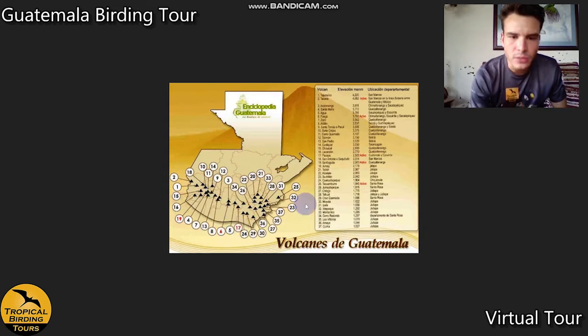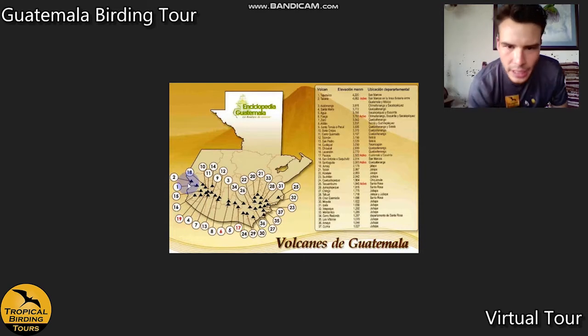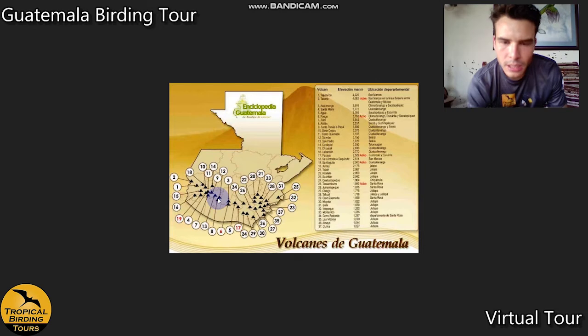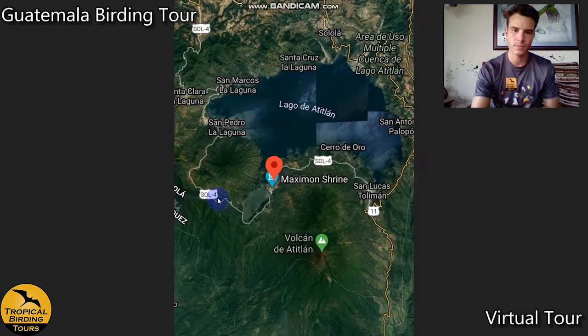This is the volcanoes, all 37 volcanoes. In red here are the active ones, and we were already in this one over here, Takana volcano, and we're gonna be around these volcanoes over here. Those are the volcanoes surrounding Lake Atitlan: Atitlan volcano, Toliman volcano, and San Pedro volcano.